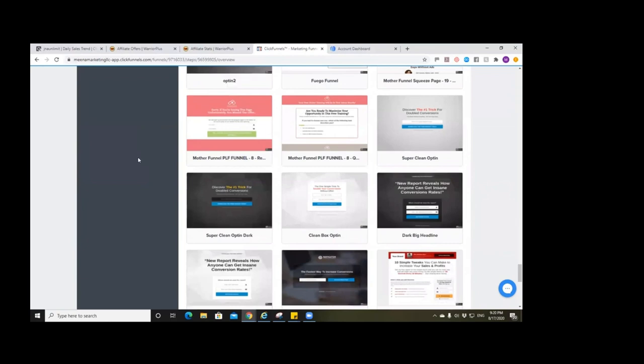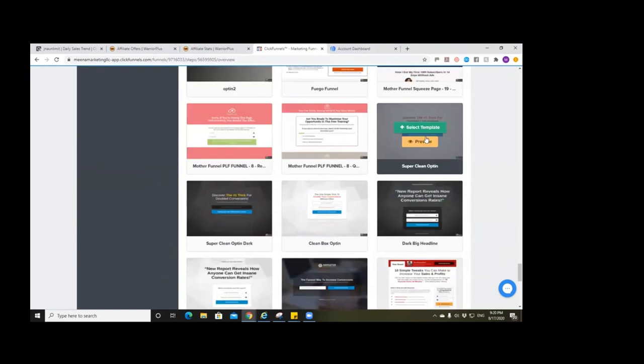Just pick a super clean one. That'll do. So what I found with an opt-in page, guys, is that literally the simpler you keep it, the better, and the higher the opt-in rate is. I don't know why, because I know a lot of people, when they come across something, are like squirrels and get distracted easily. So you want to just keep it simple, keep it clean, to the point. And this one's probably the best one that I've found that converts pretty well.